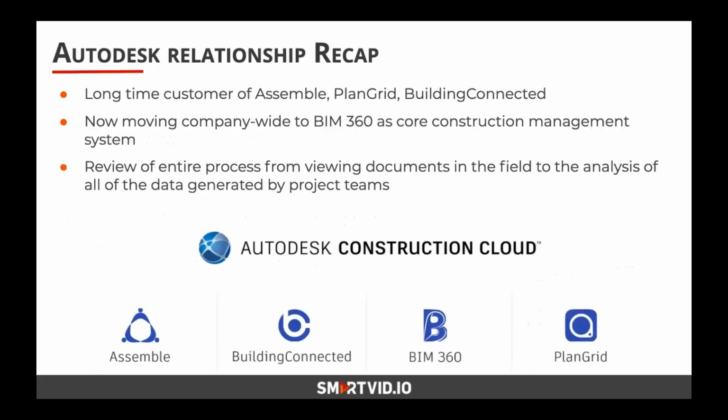Awesome. Now on the Autodesk side, Steve, you guys have been on a journey as well with Barton Malow, right? Yeah, absolutely. And this journey has gone on and on for the last couple of years. I mean, as Barton Malow has been a longtime customer of Assemble, PlanGrid, and Building Connected, it only made sense to continue the relationship as it all became one Autodesk family. Over the last 18, 24 months, we were able to work together and look at current workflows and how to amplify them. And now Barton Malow is moving to a company-wide BIM 360 as their core construction management system. And we're still constantly looking at their entire process, from the viewing documents, analysis of data, to our IQ, and working with our development teams to build a better solution for Barton Malow to continue on in the future.